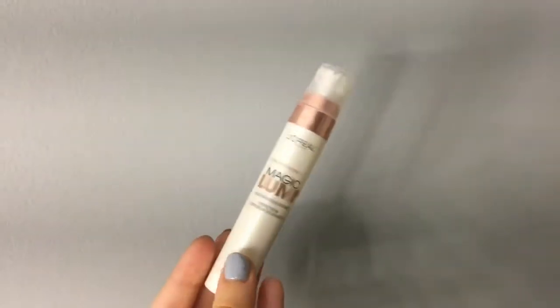It's probably not the best ever, but it's the best I've found in the drugstore for pore erasing. And then if you want a primer that's super good for being luminous and radiant, I'm really liking the L'Oreal Magic Lumí Light Infusing Primer. This is super good if you want to look super dewy, going for that light natural look. I really like this for that. And it's super thin and not really heavy, so it's really good if you're going for a lighter makeup look.